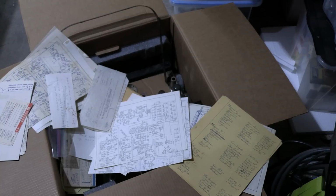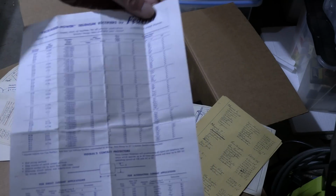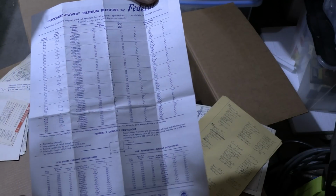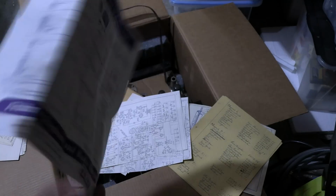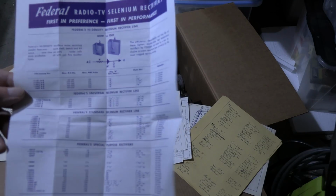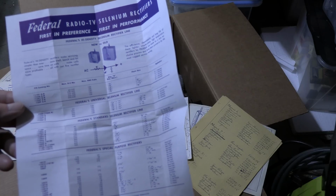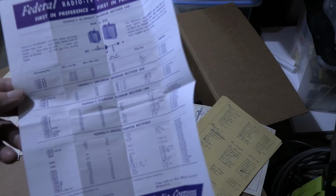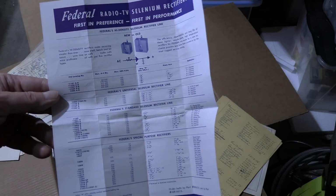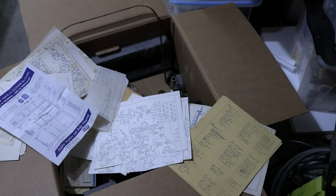It's this one, I think it is. It's a selenium rectifier catalog by Federal. It's a real relic of the past. High density. First in preference, first in performance. High density selenium rectifiers. It was a good idea at the time to replace power hungry tubes, but they didn't stand up too well.